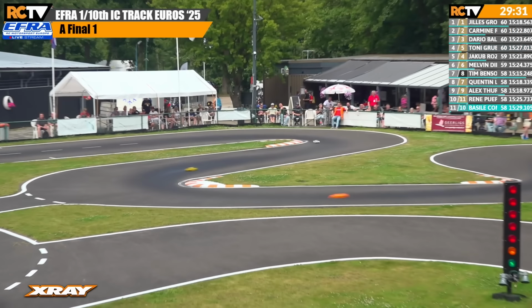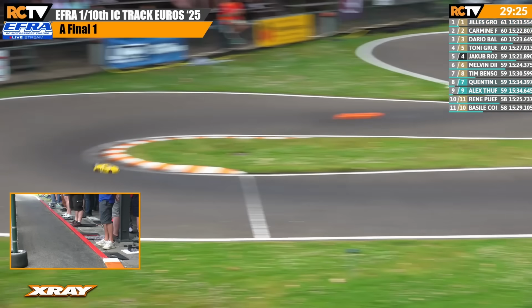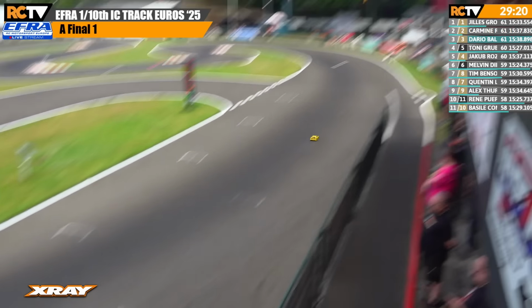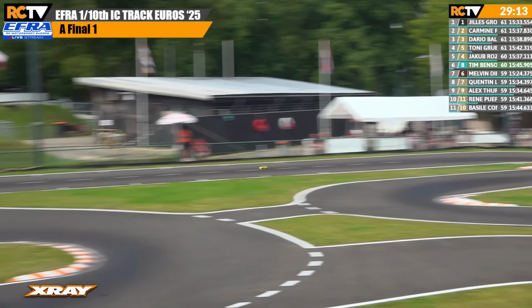We see problems for Diekman. Problem for Melvin coming into the pit lane. No steering, he's complaining. Yeah, problems for Melvin. Too bad because he was driving 6th. Not really a bad position to be in actually. It moves Tim Benson up to 6th.